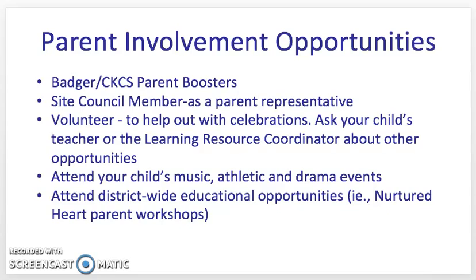We of course want you to attend your child's music, athletic, and drama events, as well as to attend district-wide educational opportunities such as Nurtured Heart parent workshops. And lastly, if you do have interest, we would love to have you reach out and find out if there are other opportunities that you may be interested in being involved in here at Badger Ridge.